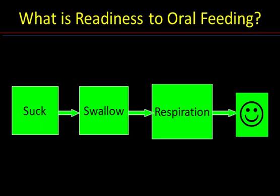In this module, I have presented some of the issues that may arise with immature sucking, swallowing, and respiration. With all this information in mind, how can we define readiness to oral feed? I believe that readiness to oral feed is difficult to define because the coordination of sucking, swallowing, and respiration is not a rigid event. With maturation, each of these functions can rapidly adapt to various situations, such as to maintain an adequate level of overall coordination.